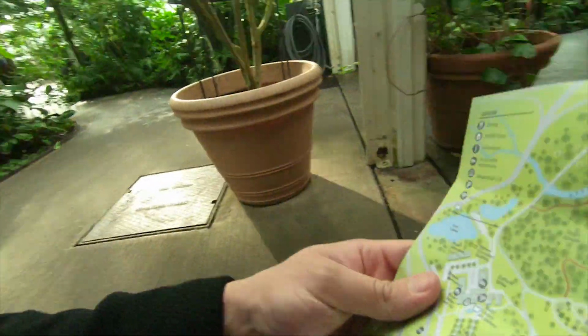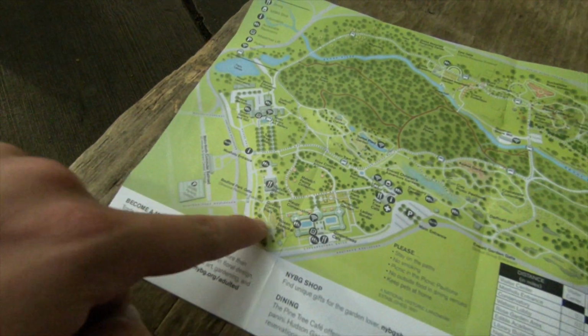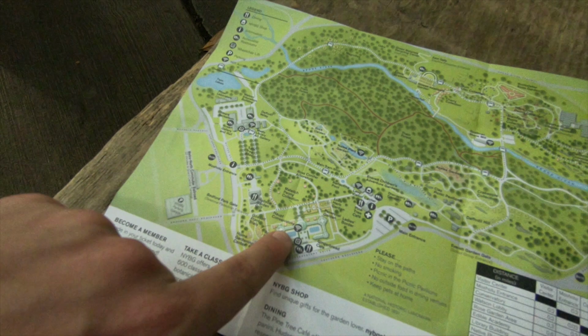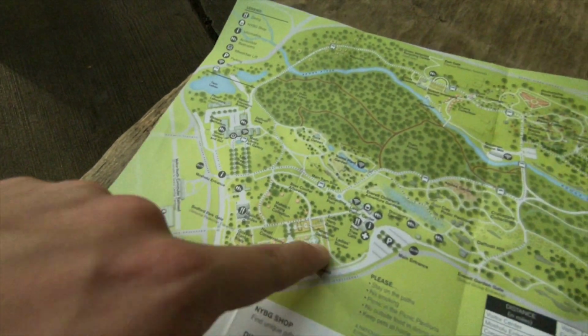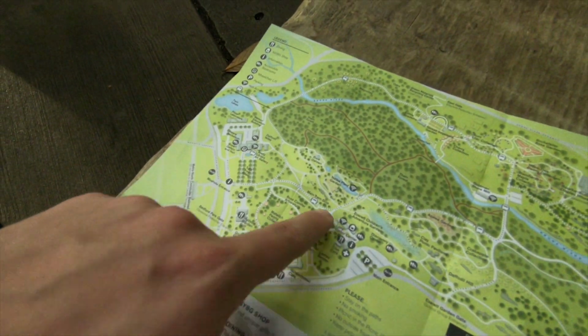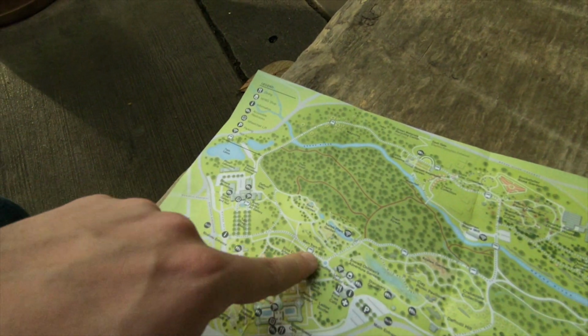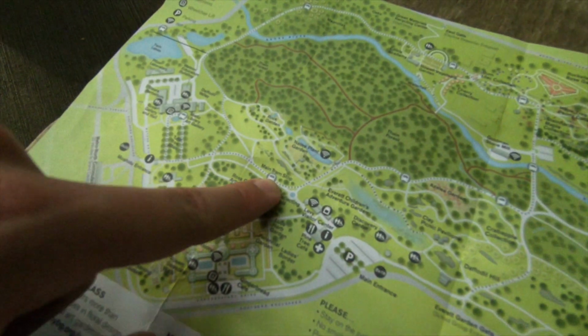It looks like we've only covered this portion of the botanical garden, this being where the holiday train show is, and this is where we are right now. This is where we came in. So we have this whole thing to cover. Luckily, there does seem to be a tram. And before we get on the tram, we're going to get some food.